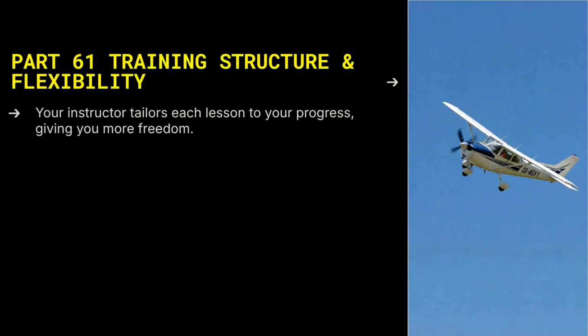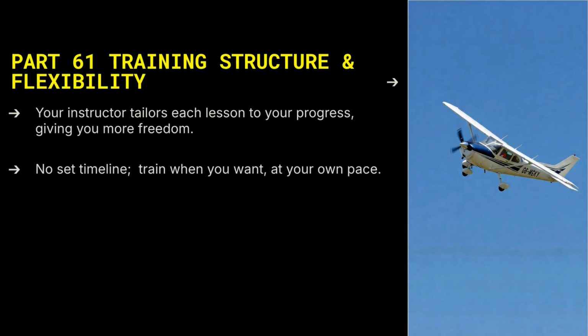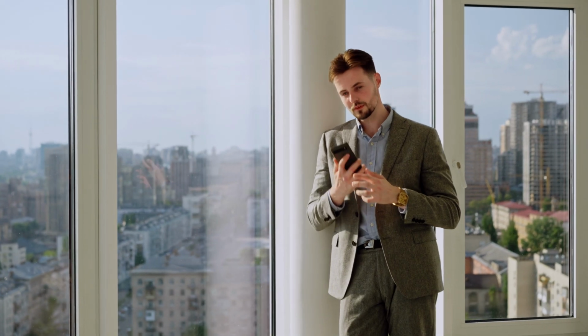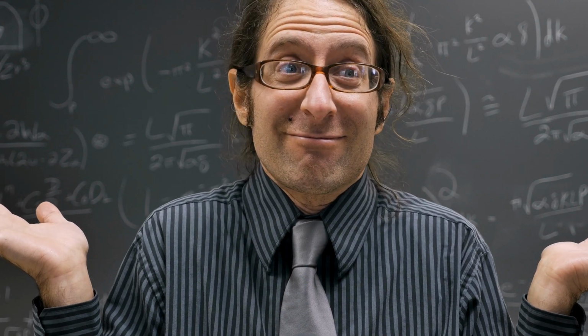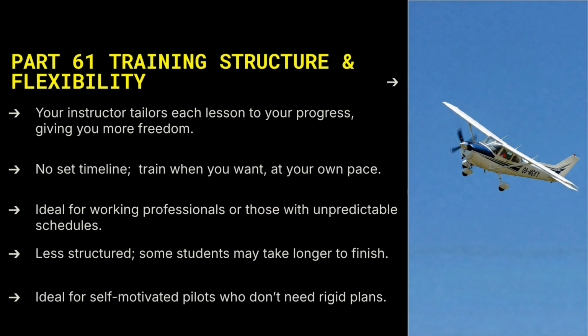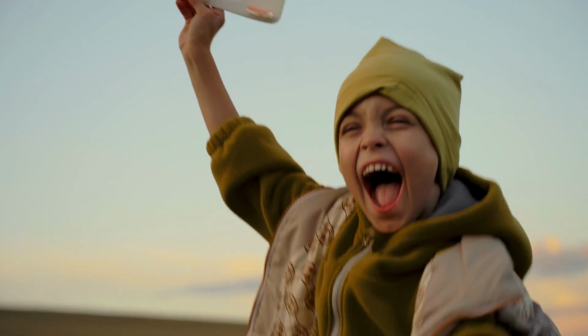Under Part 61, your flight instructor will typically tailor each lesson to your individual progress, thus giving you more freedom and flexibility in terms of how the lessons are actually conducted. There is no set timeline for your lessons, so you can train whenever you want at your own pace. This is ideal for working professionals or those with unpredictable schedules. It's less structured. However, the downside of this might be that some students may take longer to finish and earn their pilot license. However, this is ideal for self-motivated pilots who don't need rigid plans.